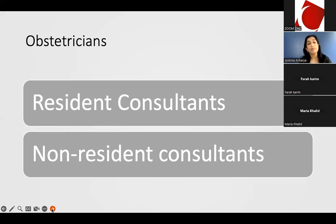Right, looking at the obstetrician consultants. So there are two types of consultants. One is resident consultants and then non-resident consultants. So in UK, we have got various sizes of hospitals, NHS hospitals. NHS stands for National Health Service. I'm sure you are aware of that. So the smaller hospitals and small to medium-sized hospitals are called district general hospitals. And the more research active and bigger centers are called tertiary centers.